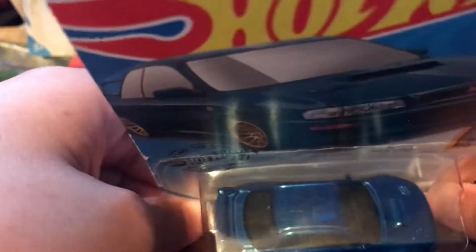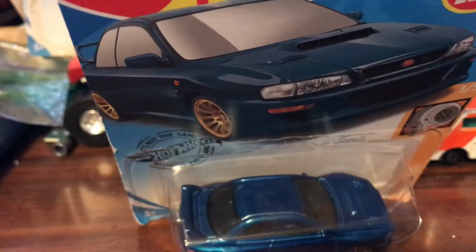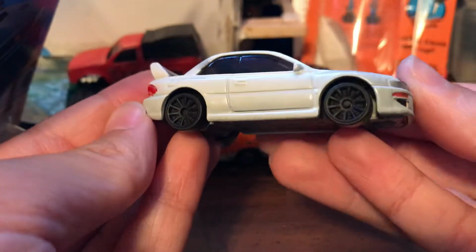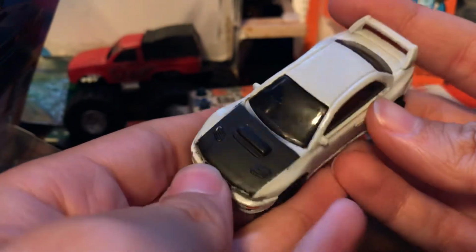And the paint was bubbled on the side of it. So I threw that one in my custom pile. And I pulled it out the other day and did this with it. Grabbed it, stripped it all down, painted it up and detailed it. And this is what I came up with. Very nice. I love how this thing came out. I can't stop looking at it, especially that front end.